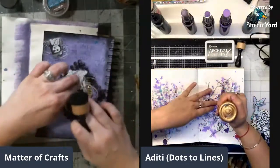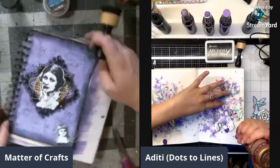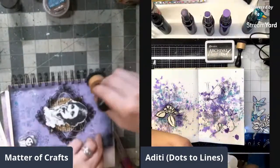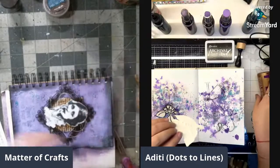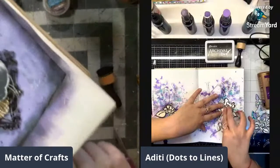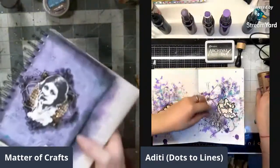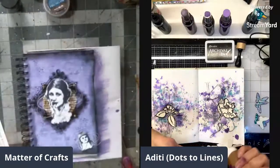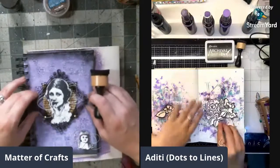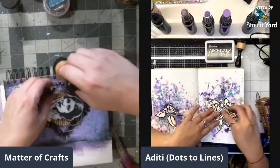I'm trying to work around her without ruining her there. Because you see it has the rings here, so I'm trying to work with the rings. I know I could always take the page out, but with these journals, I would have to start with the very back of the journal and take it out that way. I thought about it last night, but I didn't really want to take the whole thing apart. So I was like, I'll just work with it. Yeah.